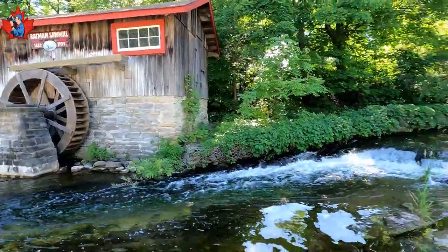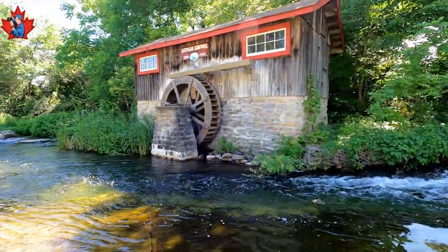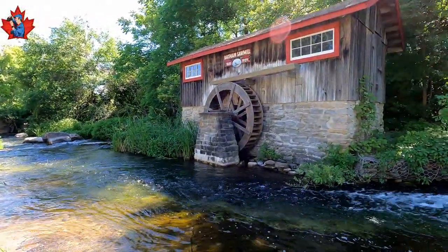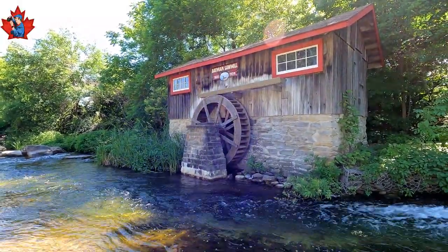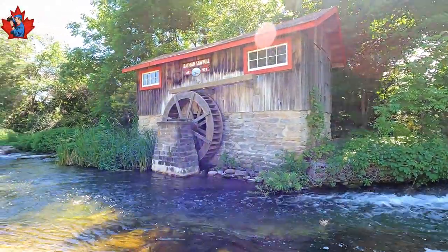And actually, it's not the first time I am here. I've been here about 15 years ago, and at that time the wheel was turning. Unfortunately today it's not turning. For some reason the water is lower than usual.